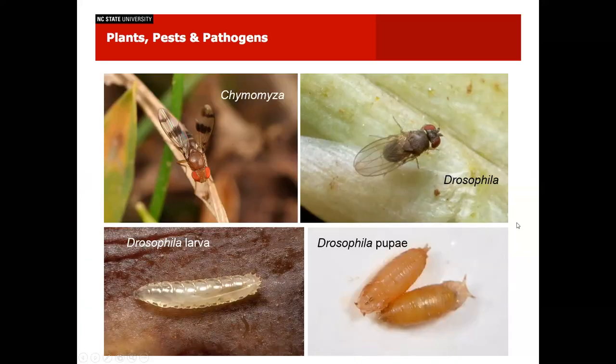Now, you may find different genera. So Chymomyza here, they dance a little bit with their striped wings. You may have darker ones, like I said, with more dark red eyes. And these are still drosophilids, but not like the ones you see in your kitchen necessarily, because there's a lot of diversity out there in the wild. Larvae are small maggots, and the pupae can be very common.